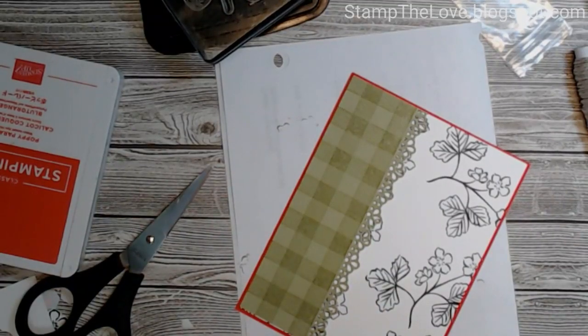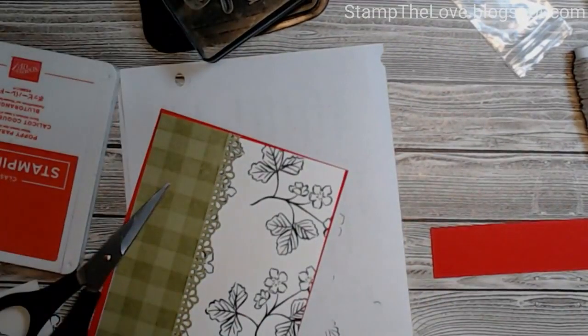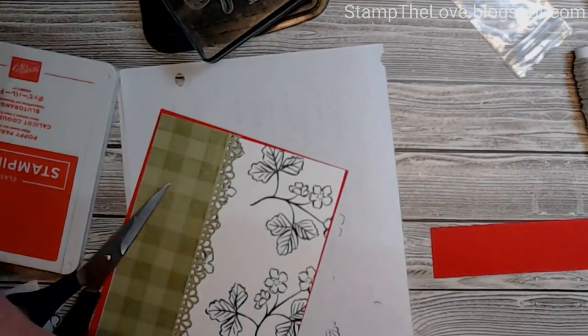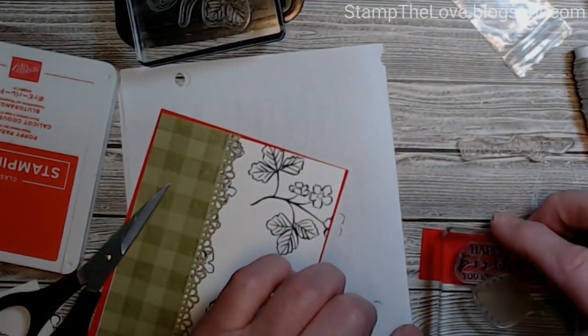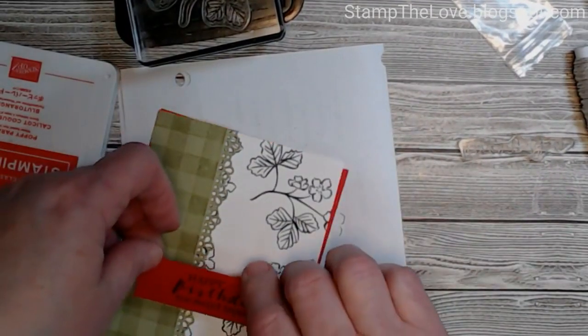And then I just stamped the saying in basic in the Memento black, and I did the happy birthday. Let's see, did I put him back in here, or do I still have him on? Oh my, starting to lose things, guys. It's getting bad around here. Okay, up there he is. He was sticking to my paper. I'm just going to throw that on here. Go ahead and stamp that so we have that done. There we go. There's our saying.